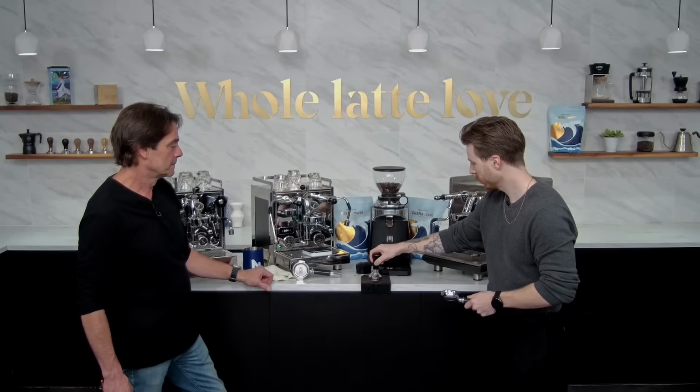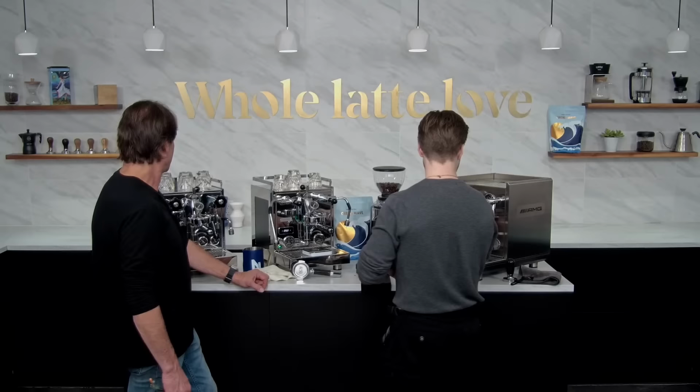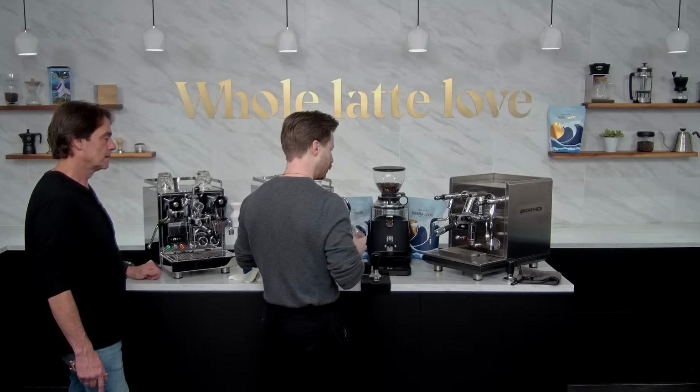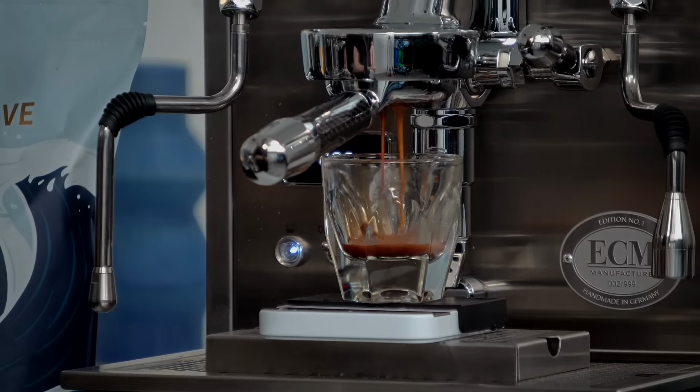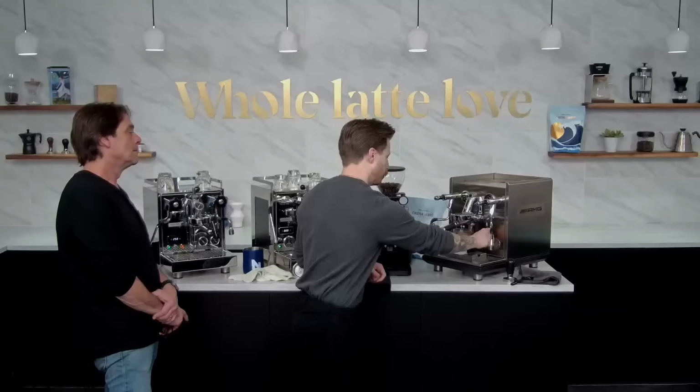All right, and we'll go ahead and warm up our group head. And we'll go ahead and pull a shot. What cup would you like? Let's go ahead and use this one right here. Tare out. And we're going to go ahead and pull the same kind of shot here. And, you know, the bottomless shots are not only beautiful, but they can really help with your technique as well. We're pulling, that's looking nice.